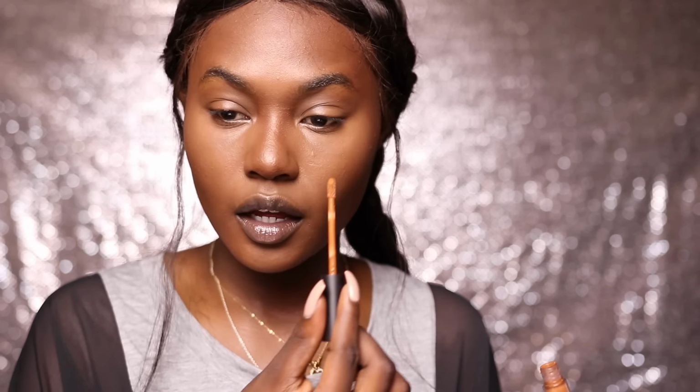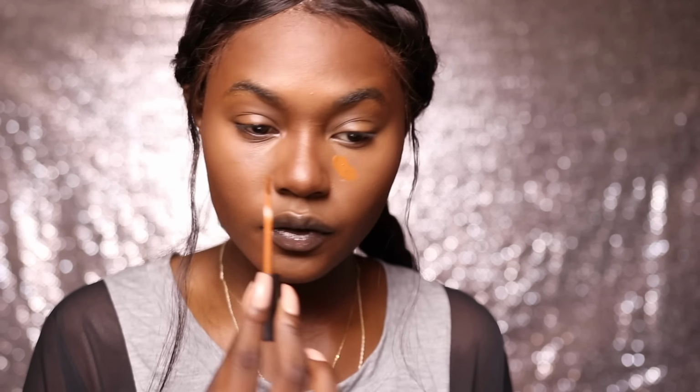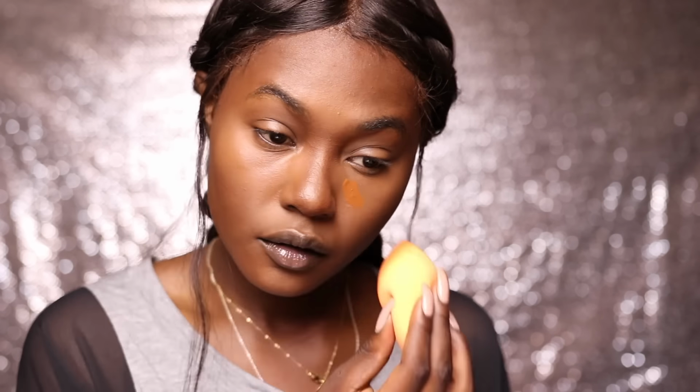Now I'm going to take a little bit of the Smashbox Studio Skin 24-Hour Waterproof Concealer in the color Deep. And I'm going to just add this into my inner corners right here because I'm starting to get a little bit of bags. I just need that covered. And because I'm trying to keep the true color of the Suede concealer as much as possible, I'm just going to take the Suede and just run that on the outer parts to get rid of that red undertone that the Studio Skin concealer created.